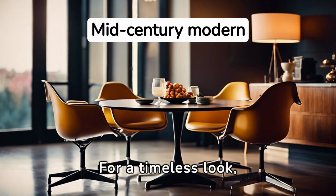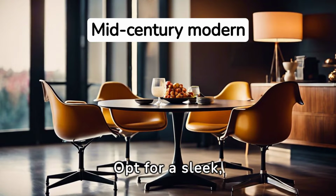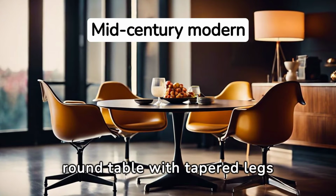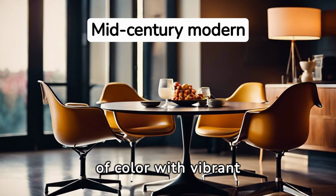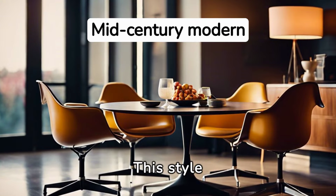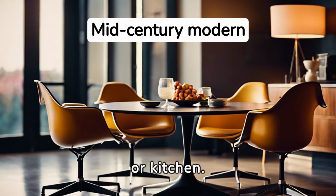For a timeless look, consider mid-century modern design. Opt for a sleek, round table with tapered legs and iconic Eames chairs. Add a pop of color with vibrant artwork or statement lighting. This style will add that warm and nostalgic feeling to your living room or kitchen.